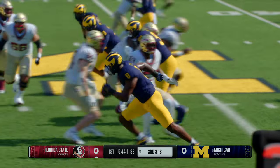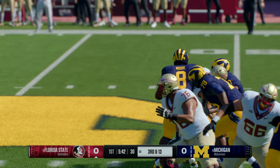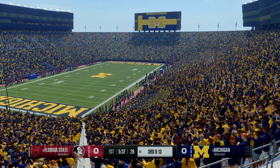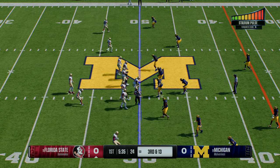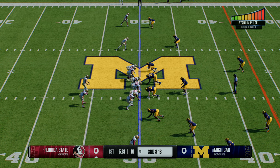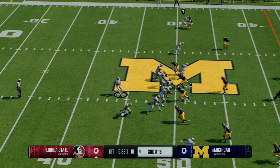They're trying to go option, and they're trying to put that defensive end in a bind, but he's just way too athletic, and he guessed right. The quarterback was keeping the ball. He knew it and was able to make the tackle in the backfield. This crowd trying to make life miserable for this offense.